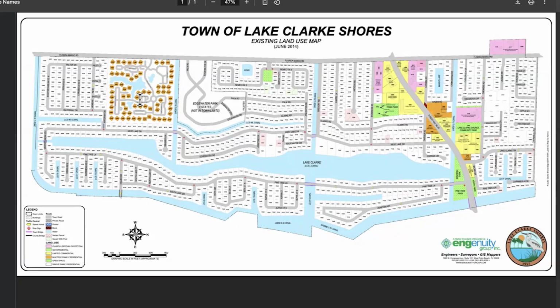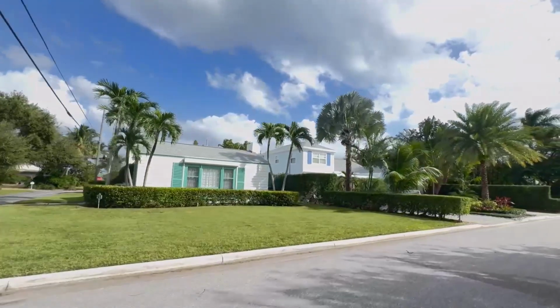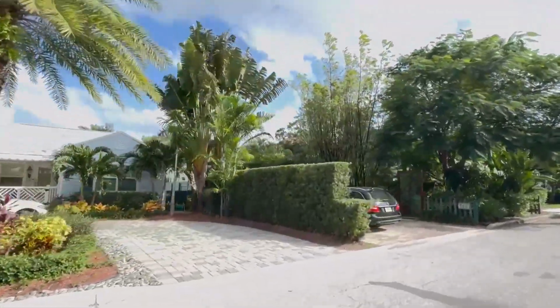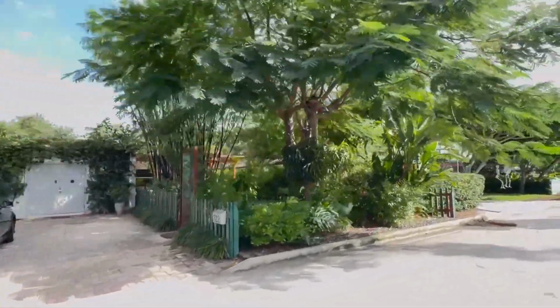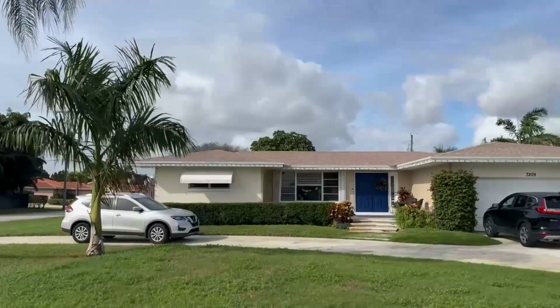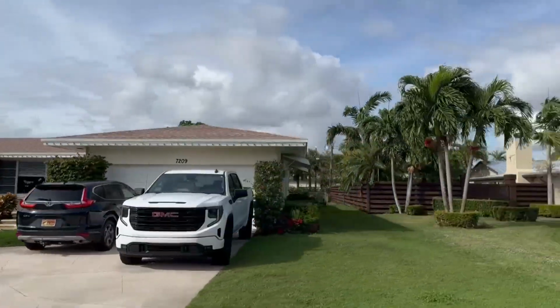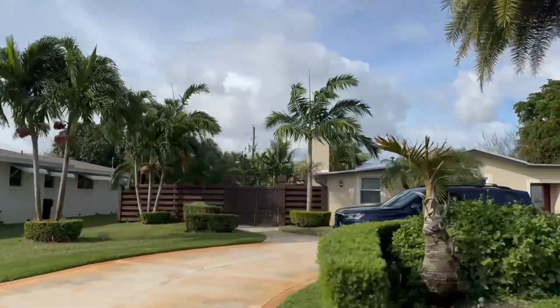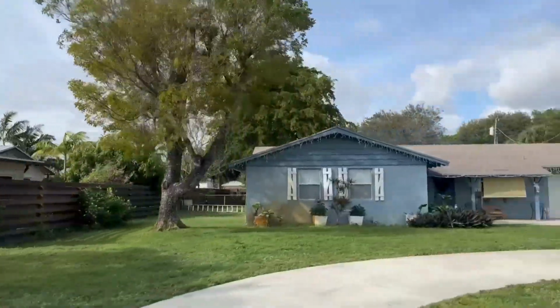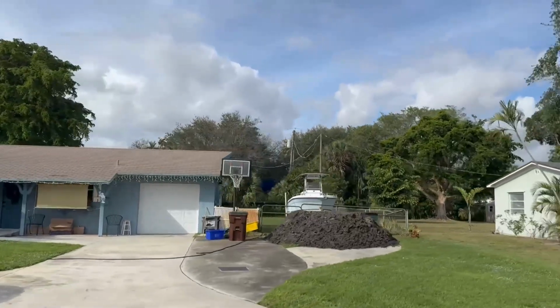And I have friends that used to be my neighbors when I lived in the historic area of West Palm, just around the Belvedere area and Olive. And they've since moved to Lake Clarke Shores, and they really like it. And they have a business in Palm Beach, as do a couple of other people that I know who live here in Lake Clarke Shores. So it's kind of a little secret, and the prices reflect that. And so we'll go into that later in the video.